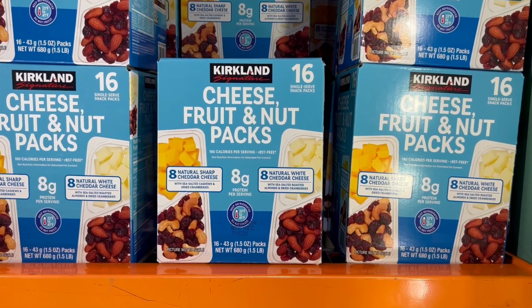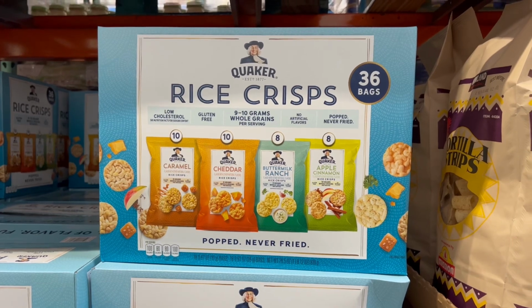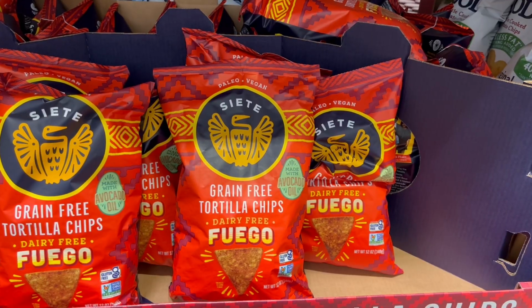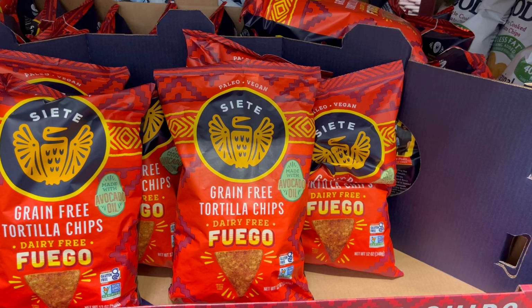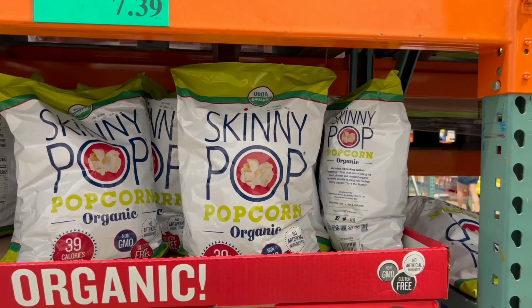These were one of my go-tos. I love the fact that it has protein. Remember, everything protein. These you can definitely eat on your weight loss journey. Please eat them. This company right here, when I tell you anything they have, please get it. The ingredients are so clean and their stuff is really good.